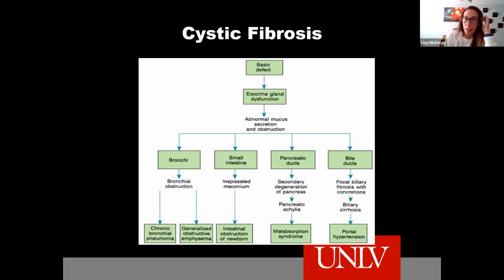So an exocrine gland, let's define that real quick, is a gland in our body that makes sweat, tears, saliva, digestive juices, and is released from a duct or an opening. And when you have a small passageway that gets thick or tenacious mucus buildup, you can start to imagine how it's not so good for your patient, because that's what a patient with cystic fibrosis has, a tenacious mucus buildup. And so this abnormal mucus secretion can become an obstruction.